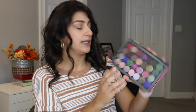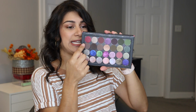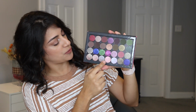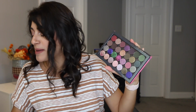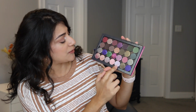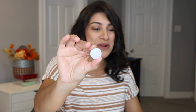$26. Okay, so we have 7, 14, 21, 22, 23, 24, 25, 26. What number did I get? I don't remember. 26. So 22, 23, 24, 25, 26, which is this shadow right here. That is called, it's like one of their shifting shades. I don't think this exists anymore, but I have used it. Fairy Wings. Oh, that is so pretty.